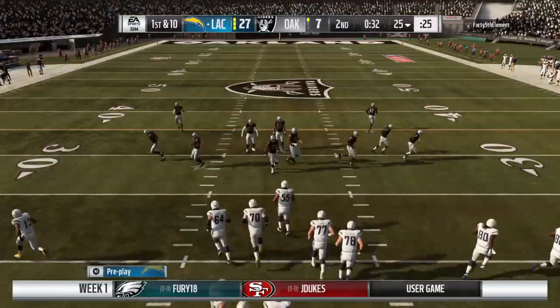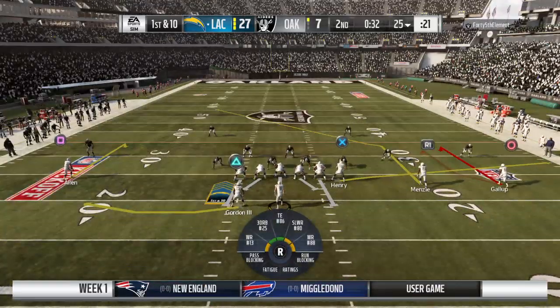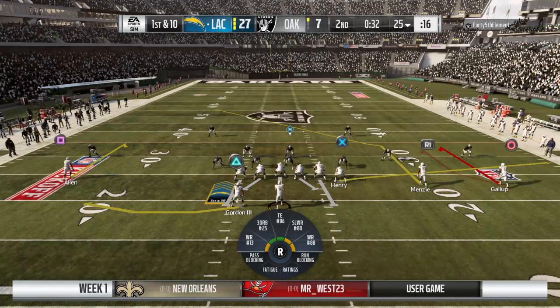Just over 30 seconds to go in the half. They've got it 1st and 10. Here we go now. Green 39.